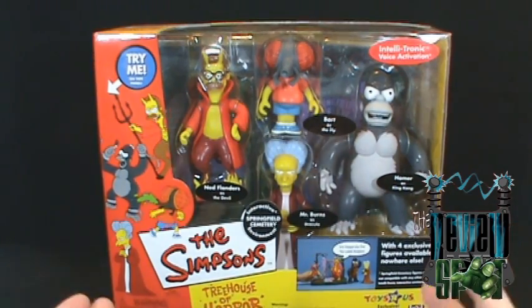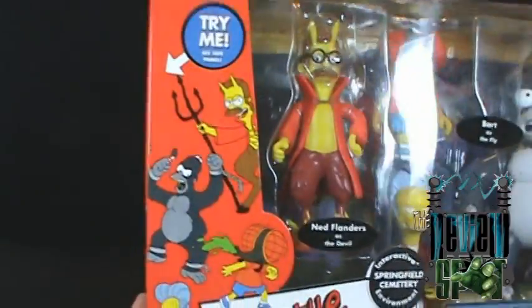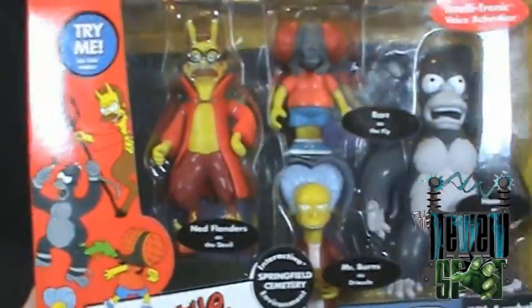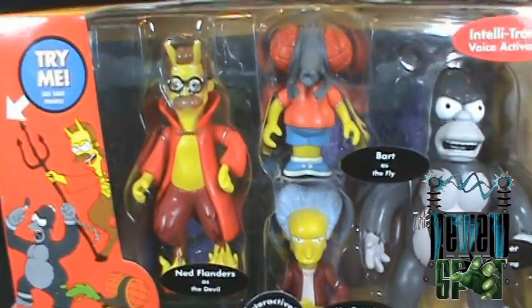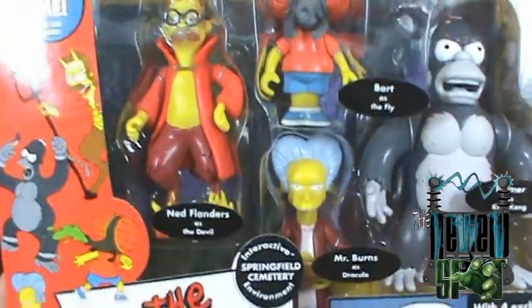Before we actually have this opened up, let's have a look at the package. Very neat looking package. Now it's got a try me button on the side, right there. I'm not actually going to try it just yet. I'm going to wait until I open this up so I can show you guys all the sounds. Because yes, for those who aren't familiar with the Simpsons sets, they do make sounds. They do make noises.